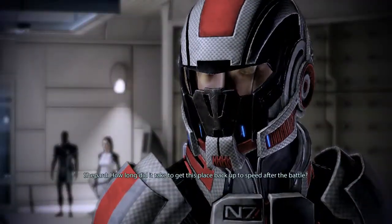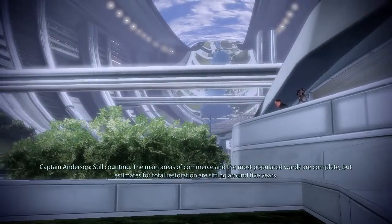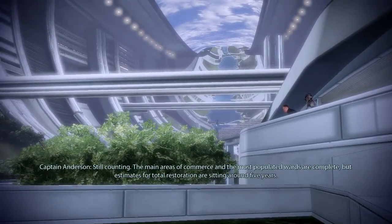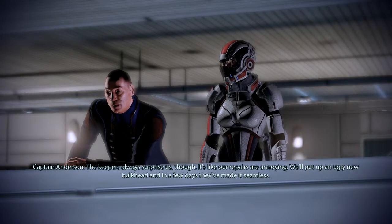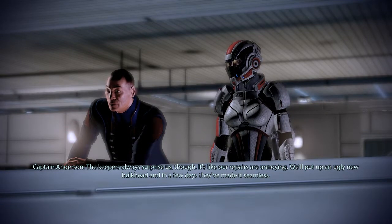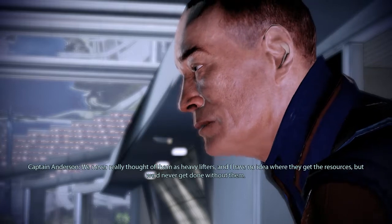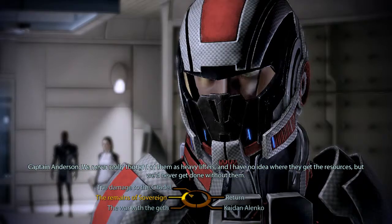How long did it take to get this place back up to speed after the battle? Still counting. The main areas of commerce and the most populated wards are complete. But estimates for total restoration are sitting around 5 years. The Keepers always surprise us, though. It's like our repairs are annoying. We'll put up an ugly new bulkhead, and in a few days, they've made it seamless. We never really thought of them as heavy lifters, and I have no idea where they get the resources. But we'd never get done without them.